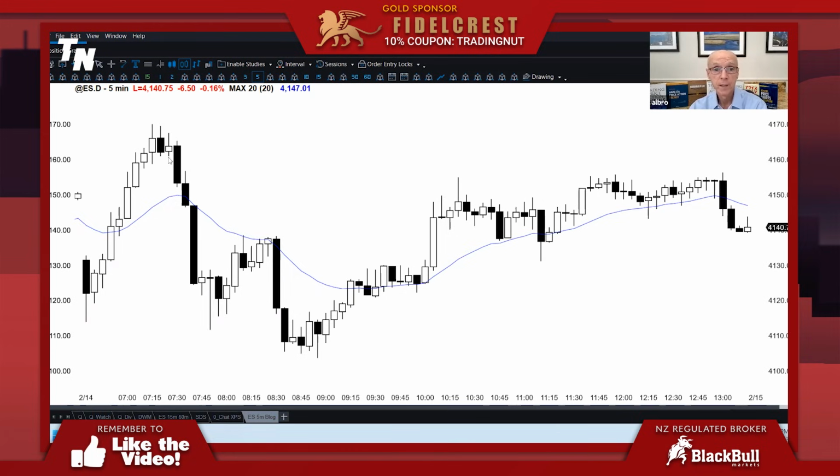So we had that. And then we have a little wedge bear flag here, second leg down after a surprisingly strong leg. That makes sense. And then here, this is the opposite of that. This is an II pattern. And on a smaller time frame chart, it's a contracting triangle. And this is an expanding triangle. We have three lows, lower low, and a higher high. So this is an expanding triangle. This is a contracting triangle.